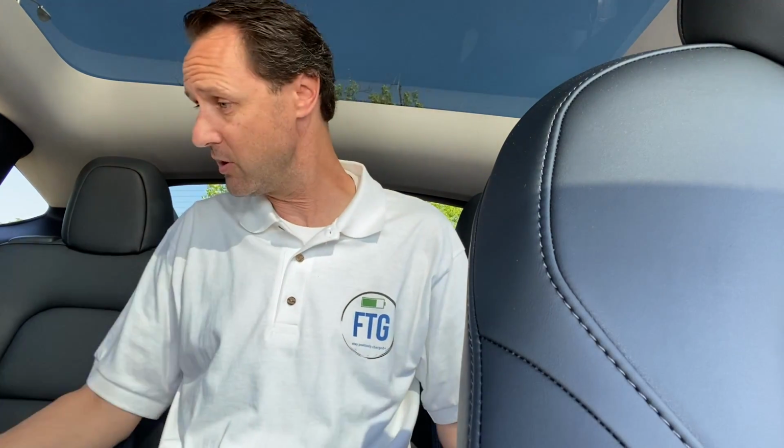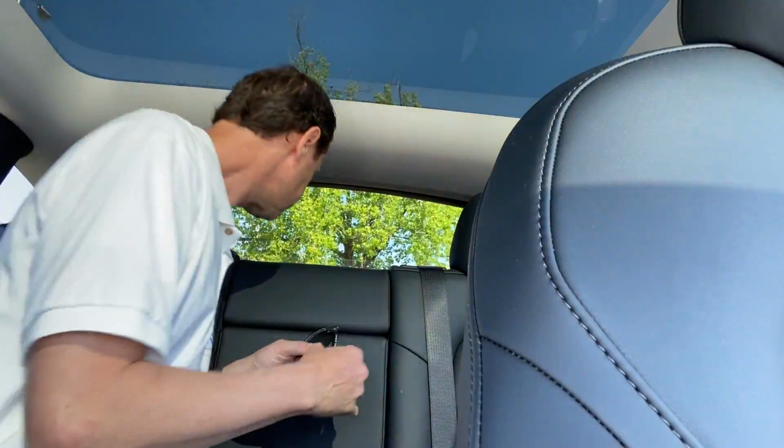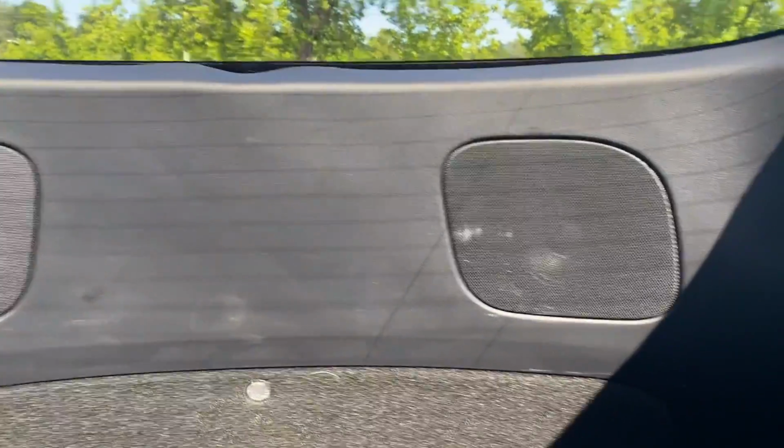But again, as I look in the back here, everything feels the same, from the handles to opening the door. There is a speaker up higher as opposed to the one that's closer to the ground here, so that's a little bit different design. And as I look back, oh, there it is. That's what I was wondering about, the 12-volt hookup in the back there. That is pretty cool. I like that.